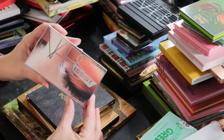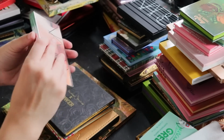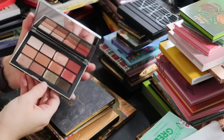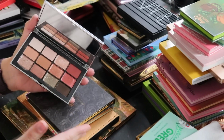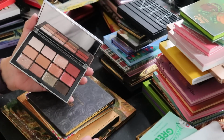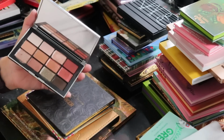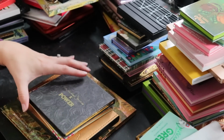This one, I think I found this at like Winners or Marshalls, one of those stores. This is the Narcissist palette, the Wanted palette. And I mean, I do like NARS eyeshadows, but this is just a color story that I do have a multitude of times, and I prefer other palettes over this one, so there's no point keeping it because it just keeps getting moved to the back of a drawer and never gets dug out. So that one is going.